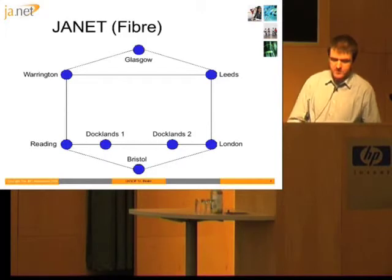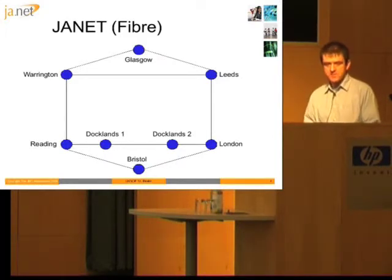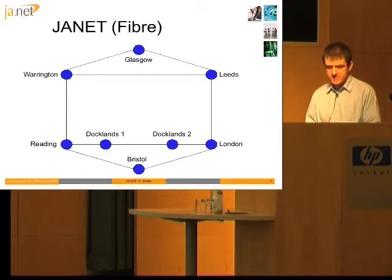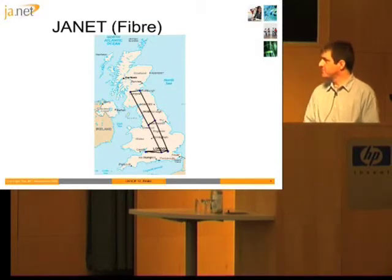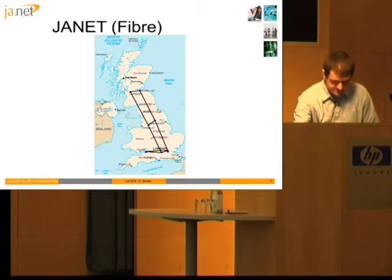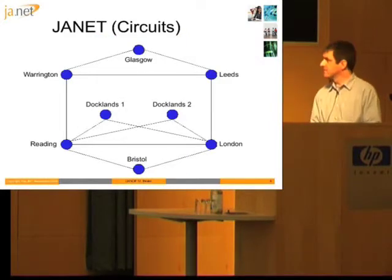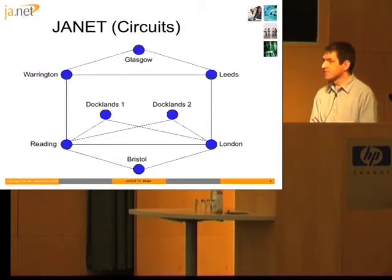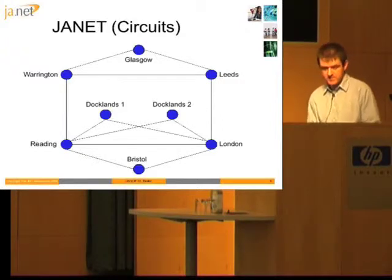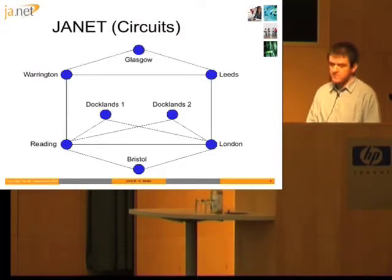So the fiber network for the backbone looks pretty much like this, the simple view, from Glasgow up in the north down to Warrington, Leeds, Reading, London, Bristol, and then Docklands. Geographically, it looks a bit like that, a very crude map. And on top of that, we have the circuits. So these were all 10 gig circuits, which was, most of the traffic on Janet is really from external connections. So it comes into the two Docklands sites, then out to the rest of the network. We did end up with also a mesh of circuits from Docklands straight to Warrington and Leeds as well, but I'll cover that later.